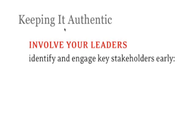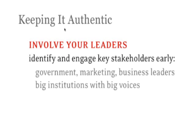Involve your leaders. So make sure you have the right people at the table early. All your key stakeholders, especially in government: does the mayor or the town or city manager need to be involved? Key members from the mayor's staff. Is there a person responsible for economic development that should be at the table? Maybe representatives from the Visitor Bureau or Convention Bureau, Chamber of Commerce. Of course, the Business Improvement District, CDC, or Main Street leadership should be there. But possibly even consider your business leaders, especially if you have big institutions with big voices. You'll want to engage them early so that they don't become a little bit more troublesome later.